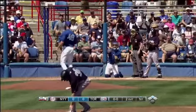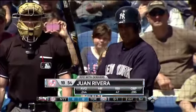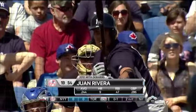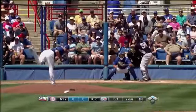An off-speed pitch, nicely done by Happ. Well, he is mixing it up. Yeah, using his curveball a little bit more, slider, changeup. Use that fastball early at camp. You really want to establish fastball command.